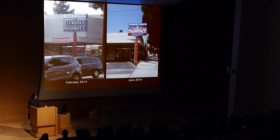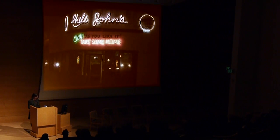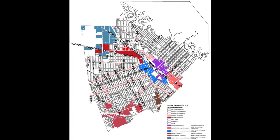Burbank already has a strong preservation ordinance and a citywide historic context statement, but these don't really address signs as a specific property type independent of buildings. So Burbank's Community Development Department initiated a project to inventory the city's historic signs, draft a sign preservation ordinance, and lay the groundwork for designating eligible signs as local historic resources. Everything was funded by a certified local government or CLG grant, which was issued by the State Office of Historic Preservation in 2013.